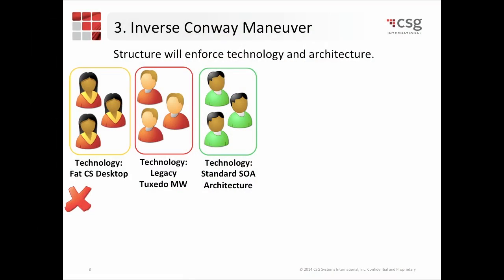The third technique is the inverse Conway maneuver. Melvin Conway in the 60s developed Conway's law, which states that your software architecture will generally represent the structure of your organization or teams. He found that 4 teams create a 4-pass compiler. Many organizations, and ours in particular, found that the team structures really enforce the technology and the architecture of the software that we had.